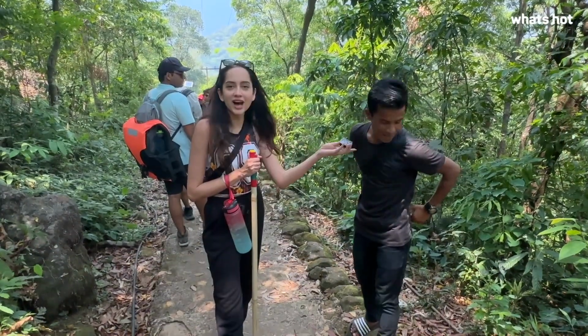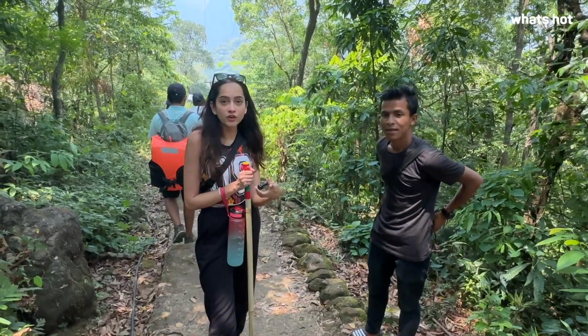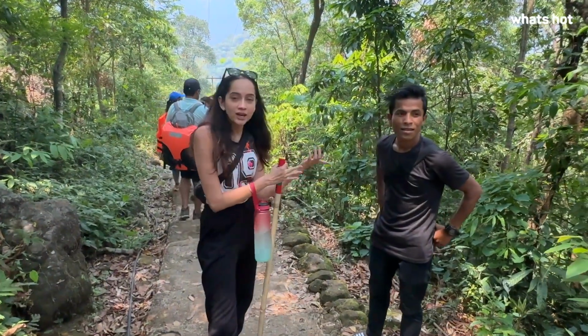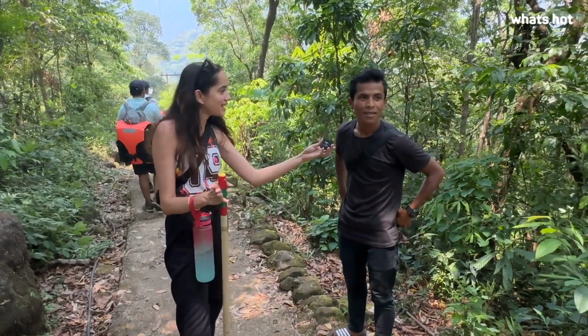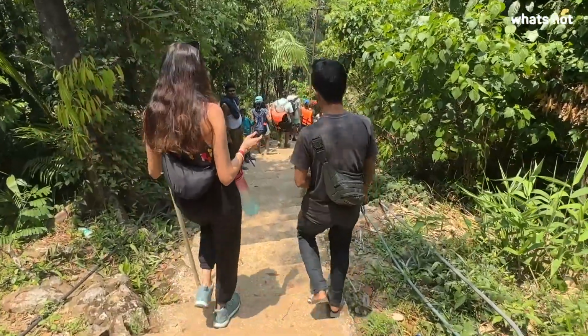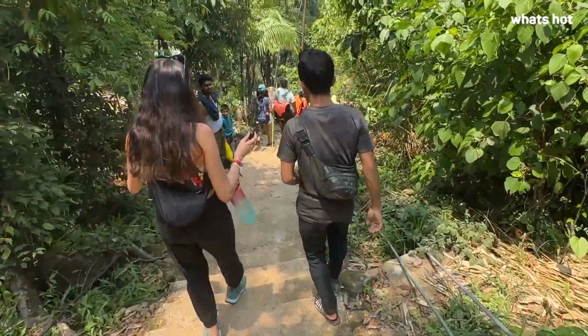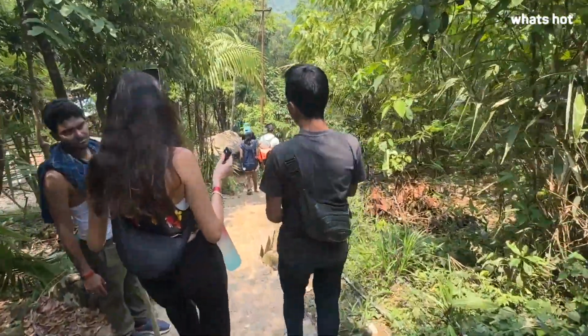So guys, Shan here is our guide for our trek to the double-decker root bridge. If you're here, make sure you take a guide along with you. They'll be able to direct you properly and give you a lot of information. Say hi to our audience, Shan. So Shan, you've been doing this for how long? You come as a guide with groups here? I'm doing this 7 years back.